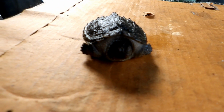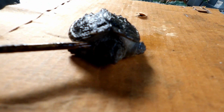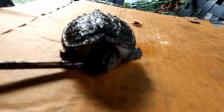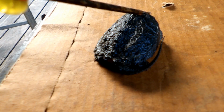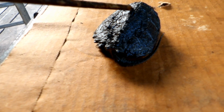Now I'm going to show you what she does when I pet her head. Well, she's not doing it now. There she goes. So she's raised up her whole back end. Ooh, she don't like that. Ooh, it must tickle.